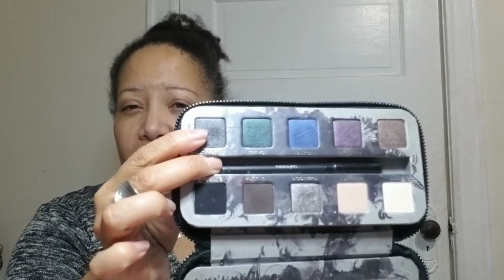Then I have the Naked Smoked palette, which is this one right here. First off, I love the packaging. Urban Decay has some of the best packaging ever. It's a very smoky palette. I like it. This was also a gift, given to me by a good friend of mine. So this isn't going anywhere because she was buying it for herself, and this was the last one, and I whined about it, and she gave it to me. So got to keep it.